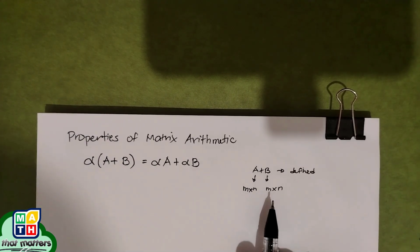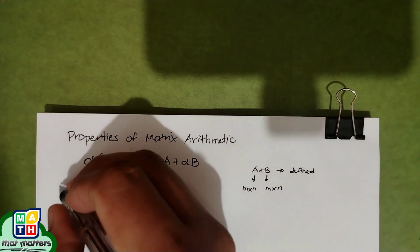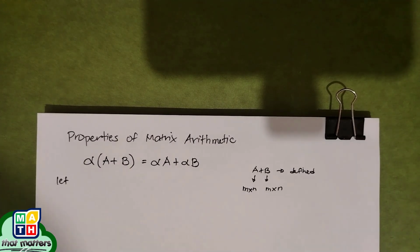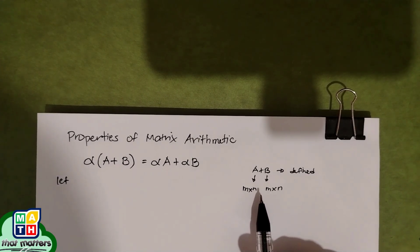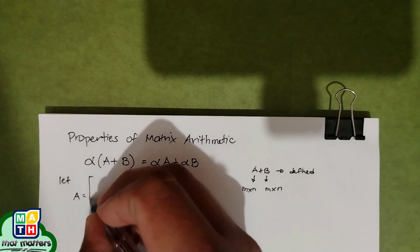Now, since we established that this sum should be defined in order for us to continue, let us assign values to our A and B matrices so that we could apply the necessary operations later. Because we are considering an M by N matrix, we're going to generalize matrix A and matrix B. Say, matrix A is this matrix.